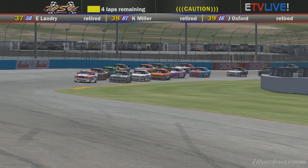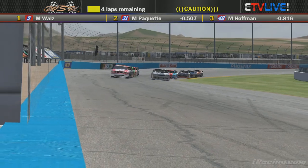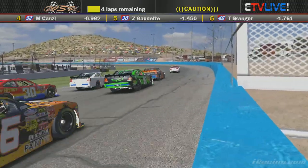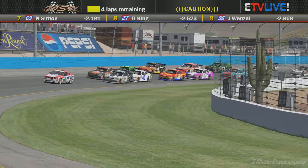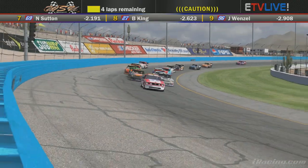And I'm sure there might be one or two more drivers involved in something in these last 3 laps as the first racing Ford Mustang pace car lights are off. We'll see who wins this thing. It's Mark Walls, Max Paquette, Matt Hoffman, Michael Sensi, Zach Godet, top 5. 3 to go when we get the green flag. It is go time, as Darrell Waltrip once said. It has actually been go time for a majority of these guys this whole race, as we've seen.